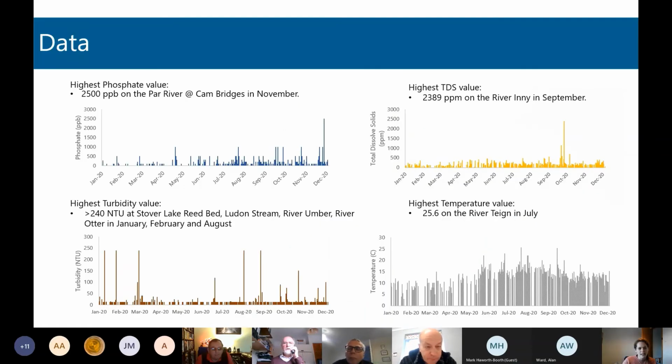So having a little look at the data. This is for everything, all the data for 2020 on the phosphates, the total dissolved solids, the turbidity and the temperature. For the total dissolved solids, I have taken out the results from estuaries because they do slightly warp the results, because of course estuaries having salt in them have a huge TDS value. But you can see that the River Inny there in September, huge value. The Inny does suffer from very high levels of total dissolved solids, but overall, it's fairly regular results with a few anomalies here and there.